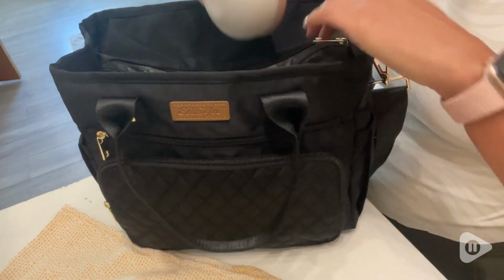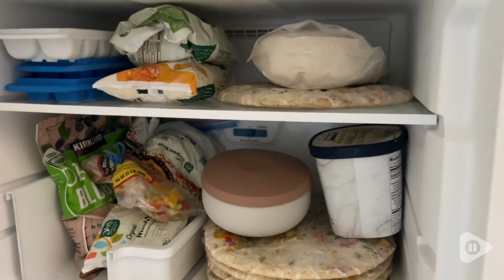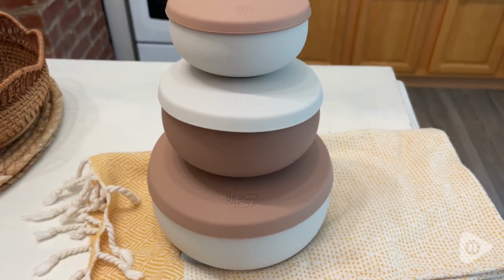BesoVida containers are very functional. They are high quality. They can be used in the oven, microwave, and freezer, and I would highly, highly recommend them. I give BesoVida a 10 out of 10, and that is my point of view.